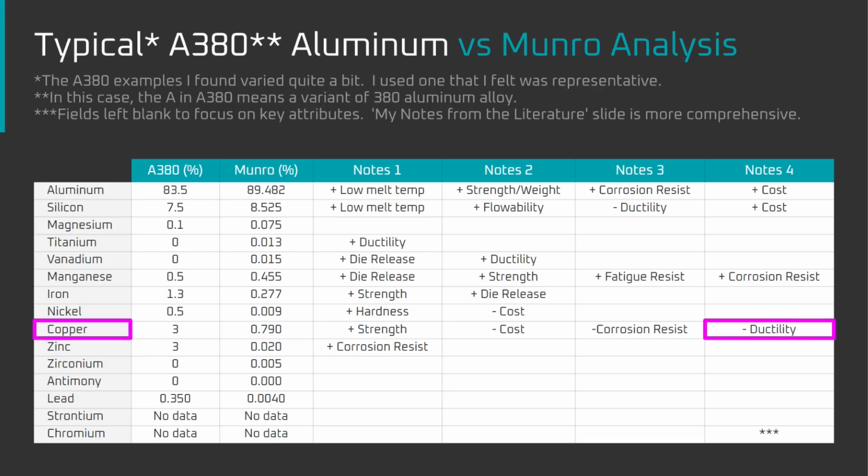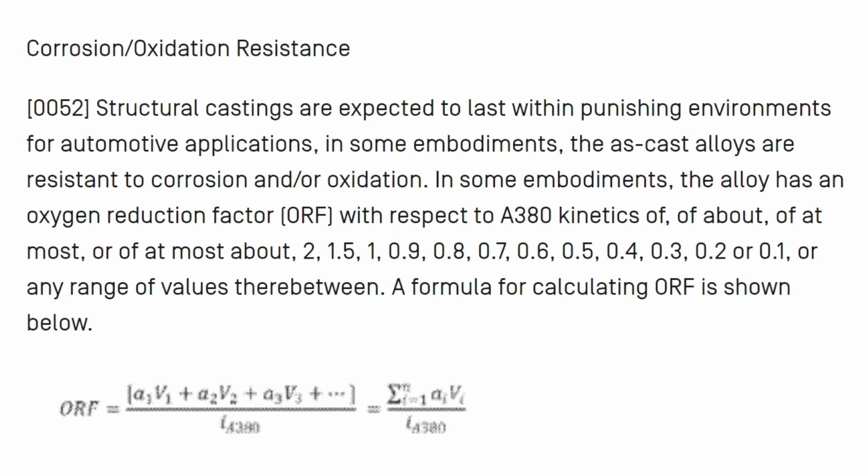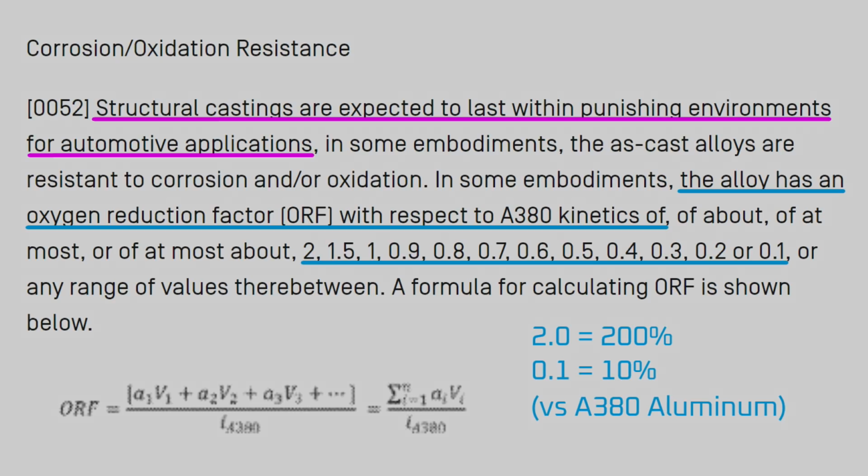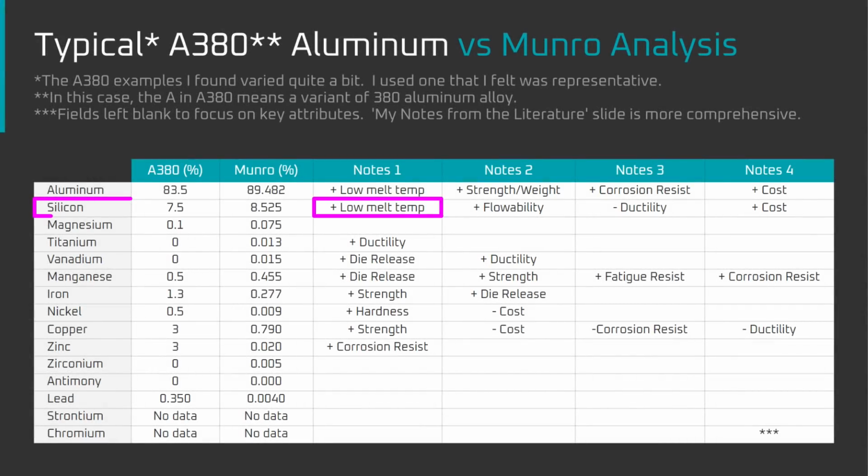Copper also tends to contribute to brittle castings that are prone to cracking, so the reduction in copper also helps with durability. While we're on the topic of corrosion, Tesla covered corrosion only briefly in their patent application, which is why I haven't provided performance data on corrosion. They simply stated that the reactivity of the aluminum alloys they tested ranged from 10% to 200% of A380 aluminum. The assumption here is that they would have picked an alloy with much lower reactivity and therefore better corrosion resistance than A380 aluminum.